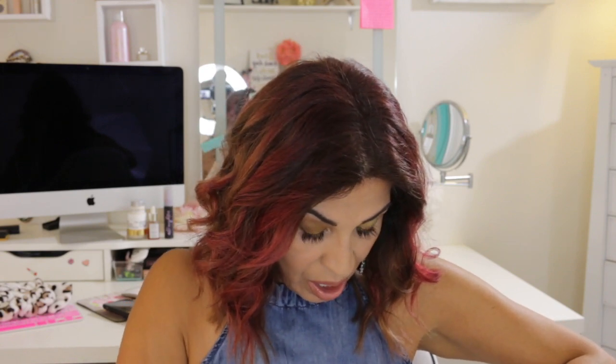Okay, so let's get back to the lipsticks. Okay, you guys know I love the Kylie Jenner lipsticks. I did recently, or maybe about a month ago, pick up two new lipsticks. One is in the color Miami, and this is a great fall color right here.